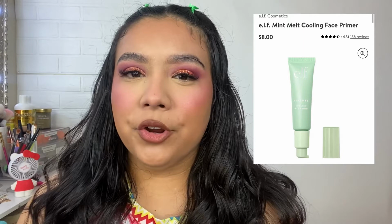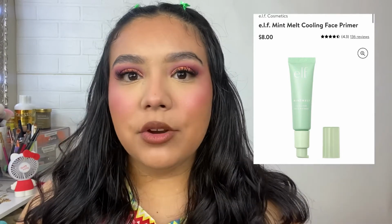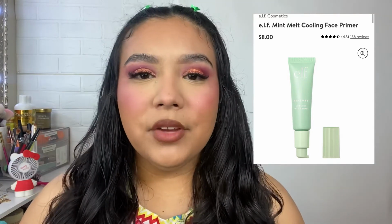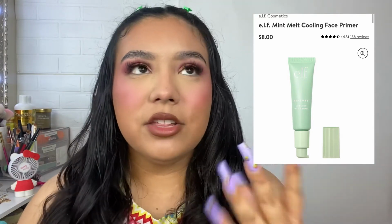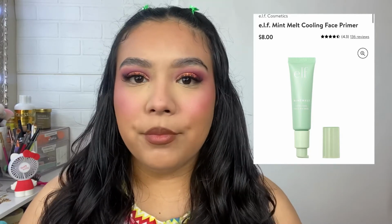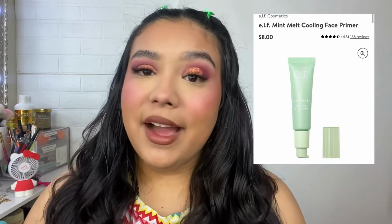It's not overpowering. The minty property is very minimal. You don't feel tingly or anything. It's just very fresh. You feel awake. It looks bomb every time I use it. It looks so airbrushed. It really locks and secures the foundation, and that is the most important part for me, especially when I layer creams and powder. This is a primer that I highly recommend.